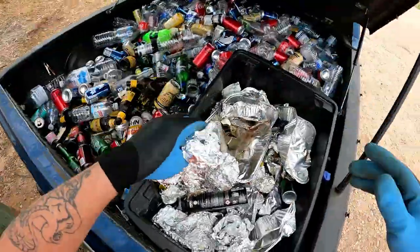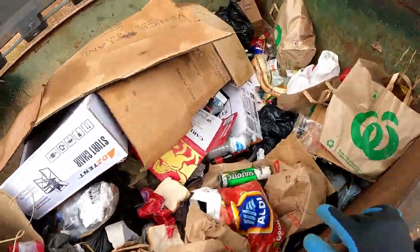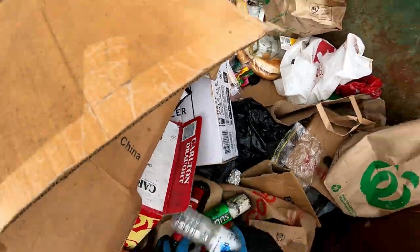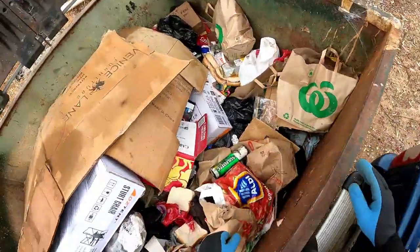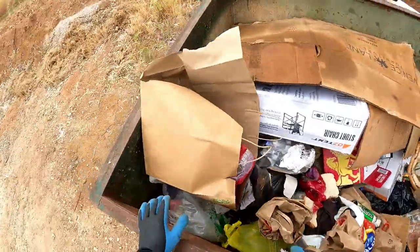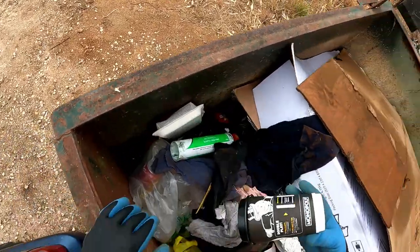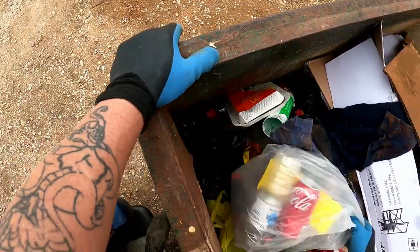Yeah, bread's a bit blue. Going a bit blue, the bread is. Grab those two. Grab that. We're going to have to jump in here anyway. See that happening. Yeah, I checked that one out, didn't I?